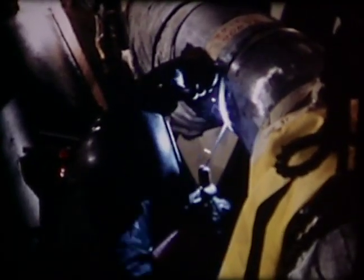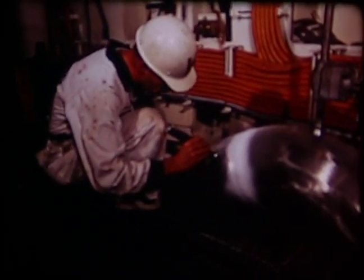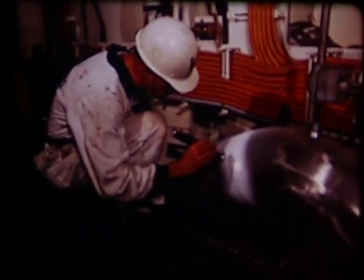Coolant leaves the reactor outlet nozzle at approximately 510 degrees Fahrenheit and is transported by this 12-inch stainless steel piping to the steam generator. The piping contains no flanges, thus no leaks. All welds were dye-checked, radiographed, and ultrasonically tested to verify quality.